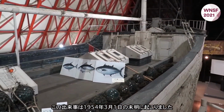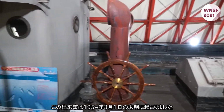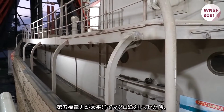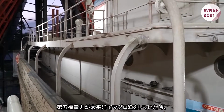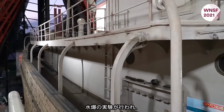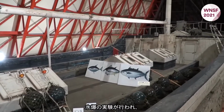Daigo Fukuryumaru was built soon after the end of World War II. The event happened before sunrise on March 1st in 1954. It was 8 years after her construction, when she was under operation for fishing tuna. A hydrogen bomb test was conducted 106 kilometers away from the Daigo Fukuryumaru, and 23 fishermen were exposed to radiation by the fallout which came from the explosion.